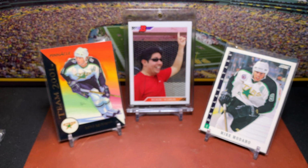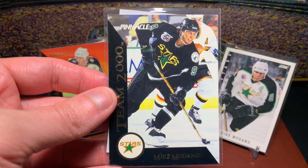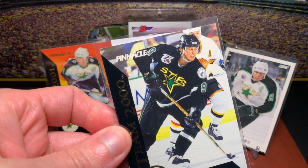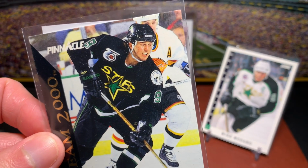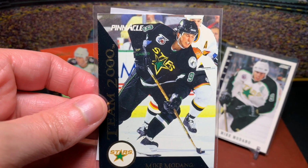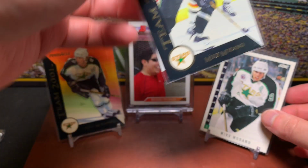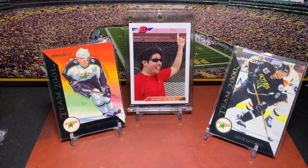And then this one is the same vein, but this is Pinnacle Team 2000. You can see it's an actual image. But you can also see the 75th anniversary patch there. And if you look at this shoulder patch, that is not a Dallas shoulder patch. So it's small, subtle differences because there was that little transitional period. Just to give you a little contrast.